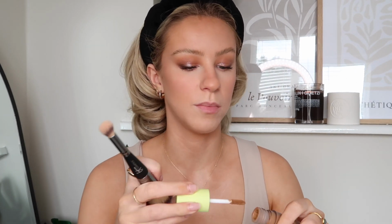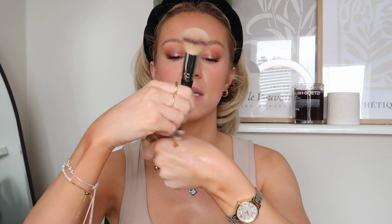I'm going to do a little bit of lip contouring before I go in with my lip liner. I'm just going to use my bronzer, and I'm going to take that on the buffy brush. I'm really going to work this into my brush so there's barely any pigment, and then I'm going to run that around the edge of my lip. So if I add a bit of tan, it just makes it look a little bit more natural.